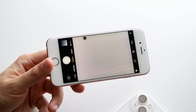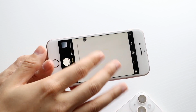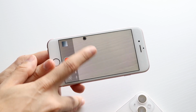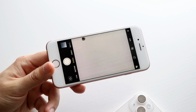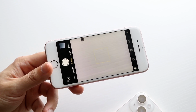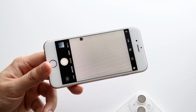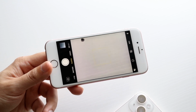Now with the 6s, you're still getting a solid camera. I still think this thing is pretty decent. You're getting the capability of zooming in a bit, zooming out a bit. You're getting video, slow-mo mode, time-lapse, the square feature, and panorama mode. You're really not getting too many crazy features compared to nowadays, but it was a big upgrade coming from the iPhone 6. I think that's the best way to describe it. It really doesn't hold up super well anymore.